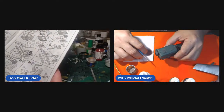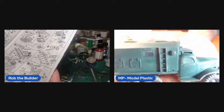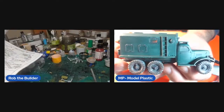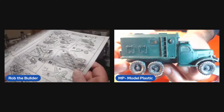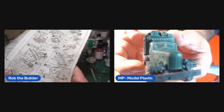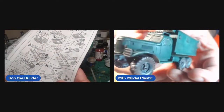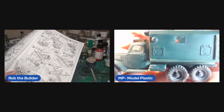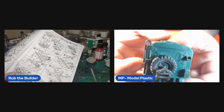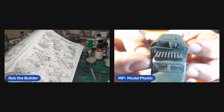Now, I'm working on the Zill one. This is 1/72 scale. You can see the details. This is a Russian command truck from World War II, the Zill 157. Detail on the wheels, the protections of the lights. Oh yeah, nice. Every detail, the spare wheel, parts of the storage here. Sweet.